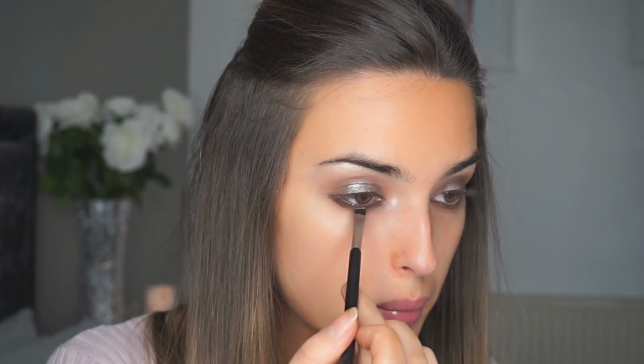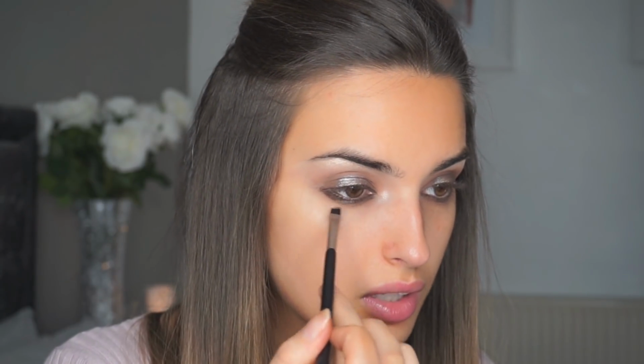So also taking the little brush again, I'm going to go back into the metallic eyeshadow, and I'm going to pop a little bit on under the eye just to sort of mirror where we have it on top, just so we're getting that spotlight eye. So I'm now going to take this mascara. This is £1.